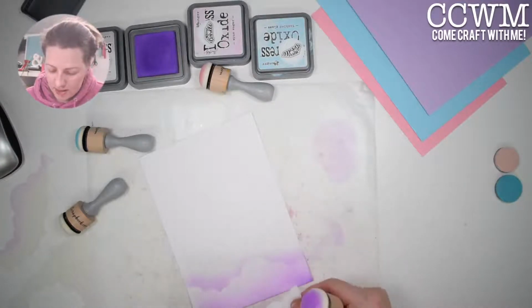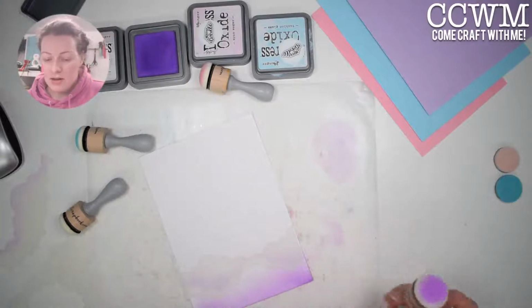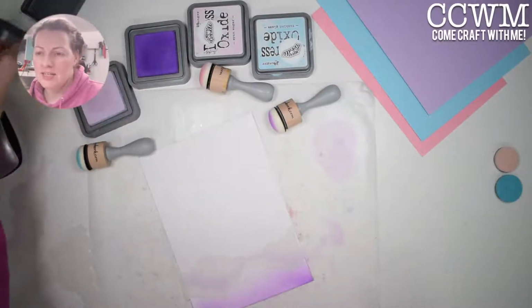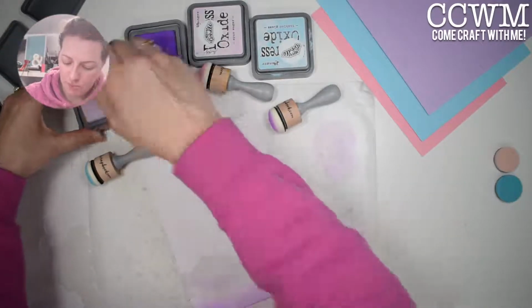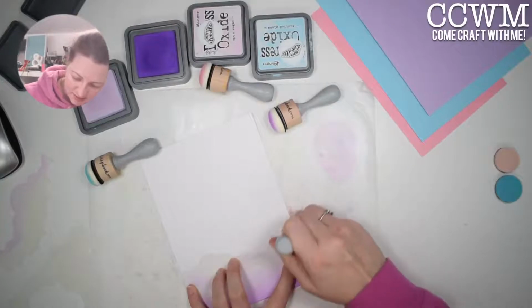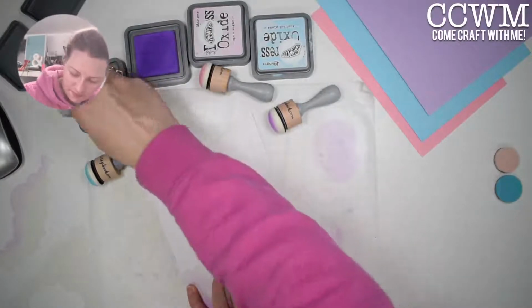Jasmine says she has a design team card to do. And then maybe something with Time for Tea stamps. I have an idea for a bookmark, she says. Awesome.